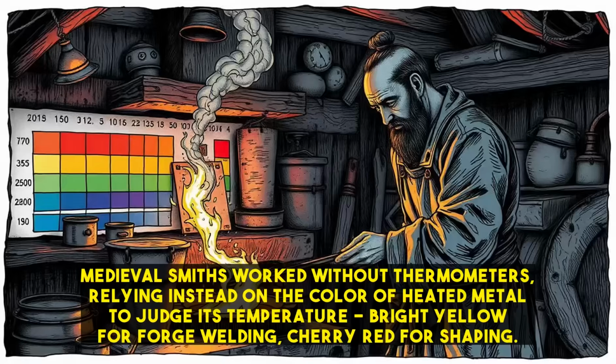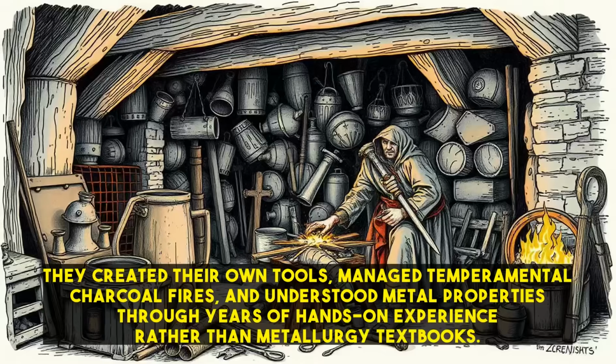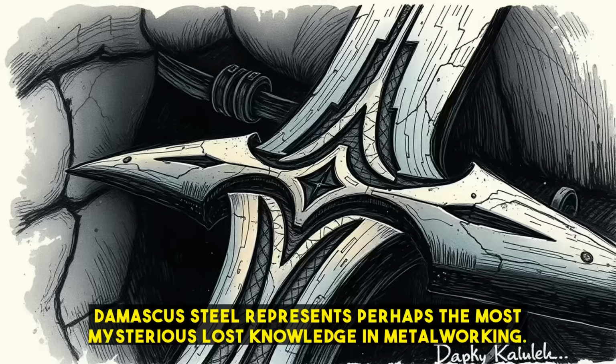Medieval smiths worked without thermometers, relying instead on the color of heated metal to judge its temperature: bright yellow for forge welding, cherry red for shaping. They created their own tools, managed temperamental charcoal fires, and understood metal properties through years of hands-on experience rather than metallurgy textbooks. Damascus steel represents perhaps the most mysterious lost knowledge in metalworking.